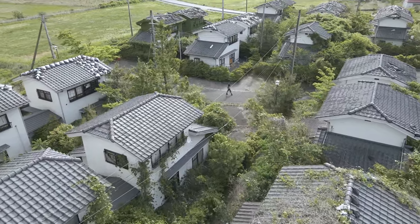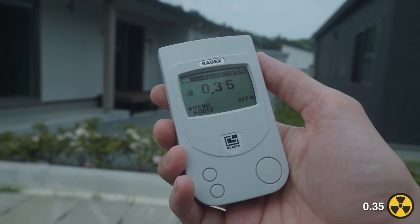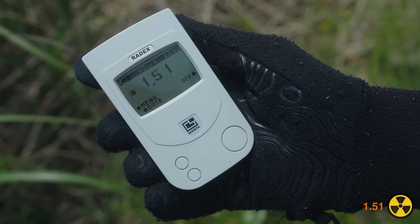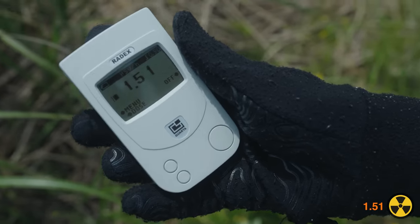Japan's official counters, which can be found all over the area, also showed very high levels of radioactivity at times. That's why most people can't return to these towns. Rest assured, it's not like that everywhere. Most of the time, it's around the average. It's only in certain places.